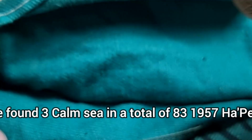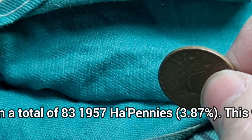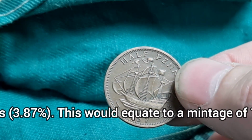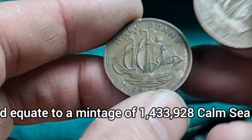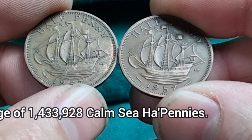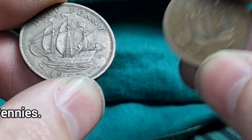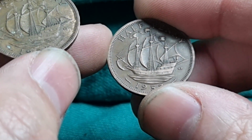1960. 1958. 1957. Calm Sea. So whilst it is a variety, it is not necessarily a scarce one, but it's also not that common. I'm just trying to see if I can find the 57 we found earlier, just to show you. So there we go, Calm Sea on the right, and on the left is our Rough Sea. So you can see the difference there. This one is less common, but not as rare as people would have you make out.